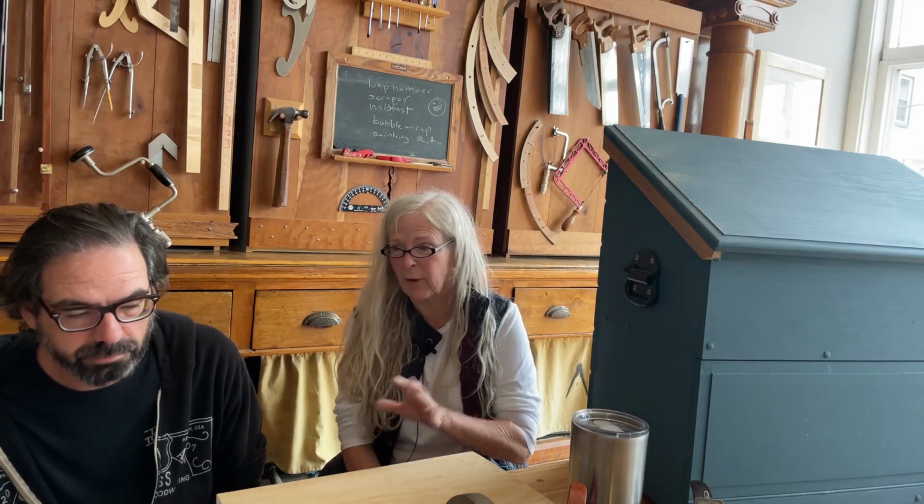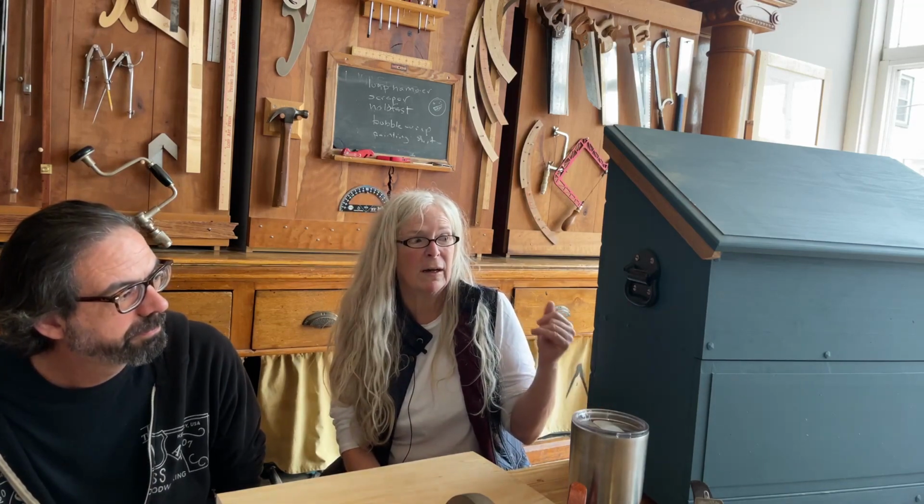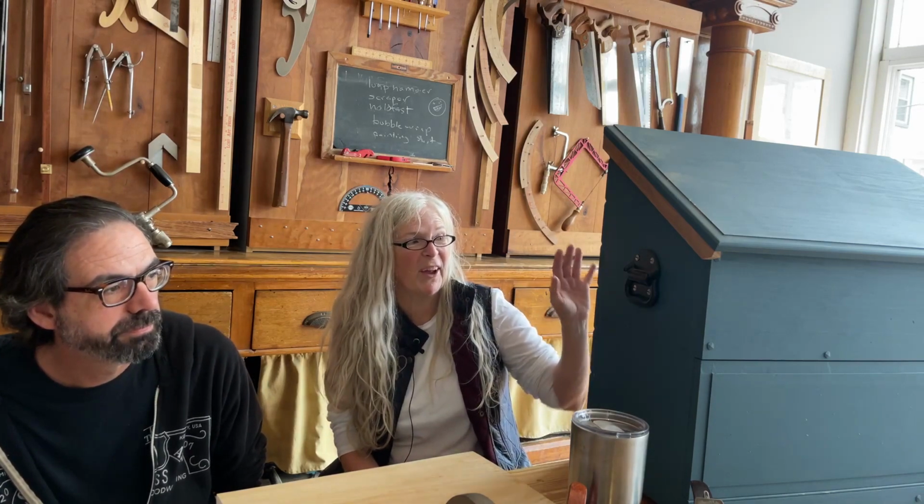The ATC is absolutely overbuilt. I love them, don't get me wrong, but it is absolutely bomb-proof. This one is probably not bomb-proof, but I don't usually encounter bombs in my woodworking career, so it's kind of a non-issue. I could climb inside of an ATC and it'll hold my weight. This one probably wouldn't, but that's okay because it doesn't need to.